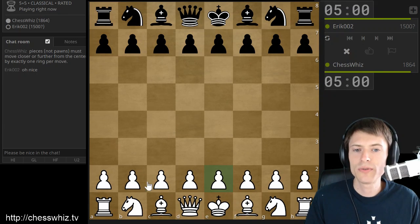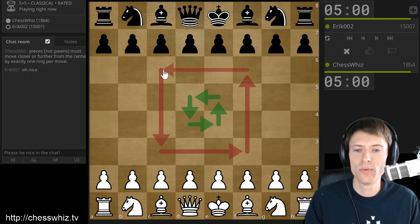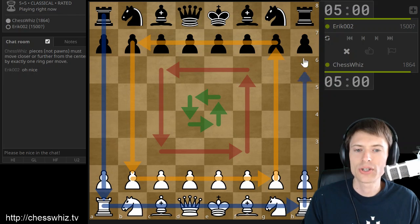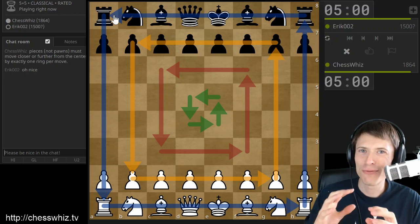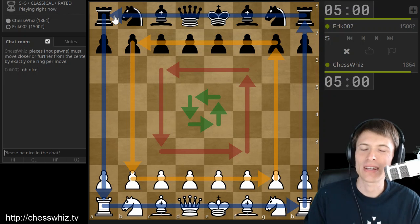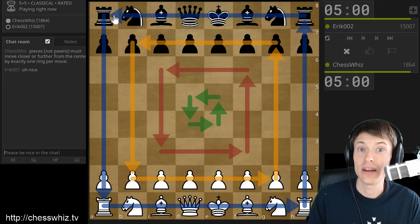Pieces, not pawns, must move closer or further from the center. So this is one ring. This is the second ring. The third ring goes from B7 to B2 to G2 to G7. And the fourth ring is just along the edges of the board. So these four rings constitute the four rings of orbit in this variant, and each piece needs to move in or out of a single ring during its move.